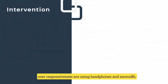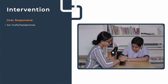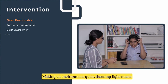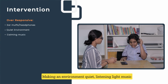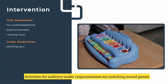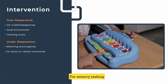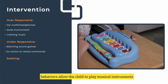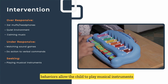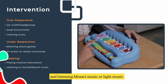Interventions for auditory over-responsiveness are using headphones and earmuffs, making the environment quiet, listening to light music. Activities for auditory under-responsiveness are matching sound games, doing actions for verbal commands. For sensory seeking behaviors, allow the child to play musical instruments and listen to Mozart or light music.